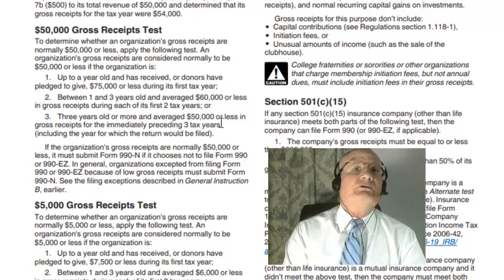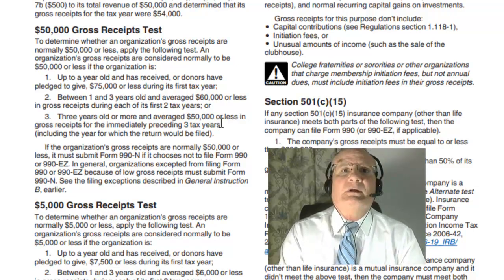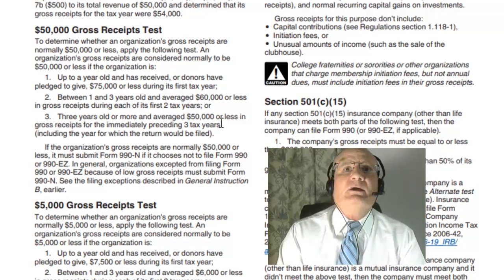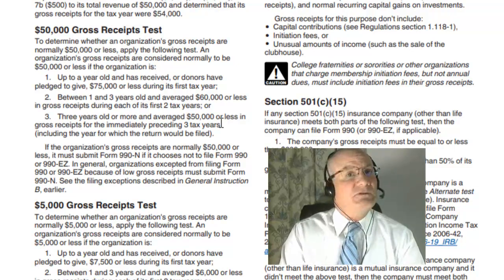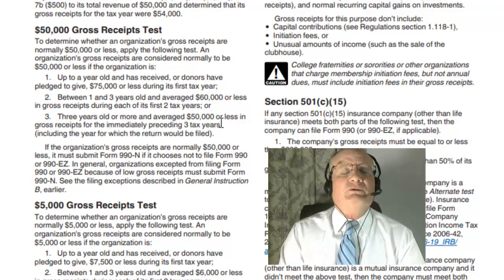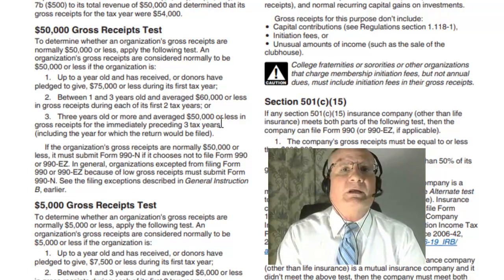So which 3 years do you add up? Well, let's say you're about to file the 2018 Form 990N or EZ, whatever. So you would add your 2018 gross receipts. To that, you would add your 2017 and your 2016 gross receipts. So you add the year that you're going to file plus the previous 2 years. Divide by 3. If it's $50,000 or less, you're most likely going to be eligible to submit the Form 990N in lieu of a 990 EZ or a full Form 990.